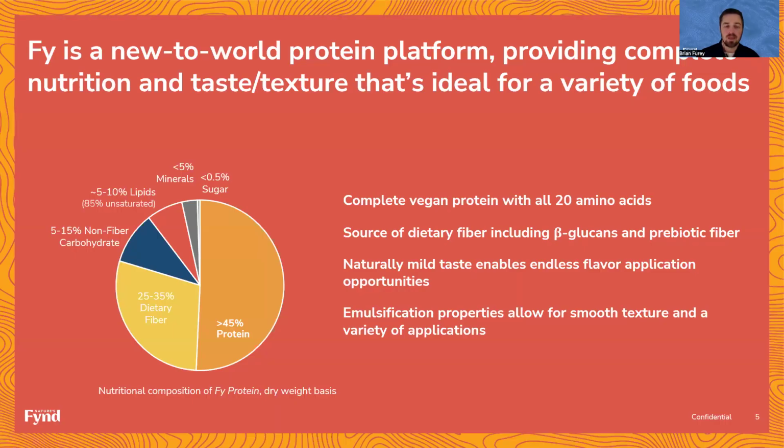Now, as I mentioned, there are a lot of notable qualities to Phi protein and to Fusarium flavolapis. It is a new to the world protein platform, and what's remarkable about it is it provides complete nutrition. It's got a taste and texture, as I mentioned, that is amazing for a whole variety of different foods. Phi protein is about 45 to 50% protein, 25 to 35% fiber, and 5 to 10% of largely unsaturated fats. Then there are also minerals, micronutrients, and vitamins.